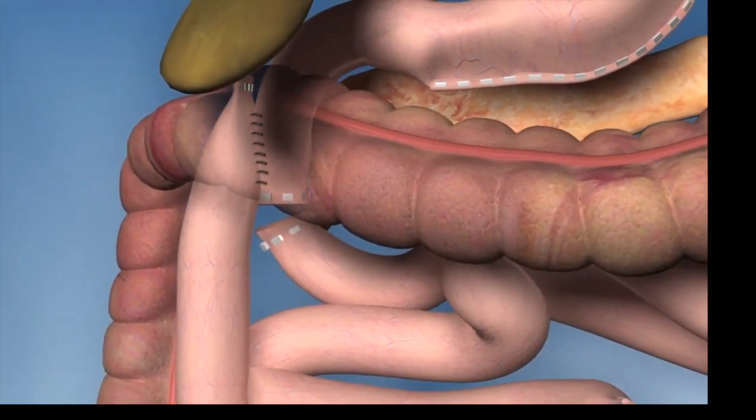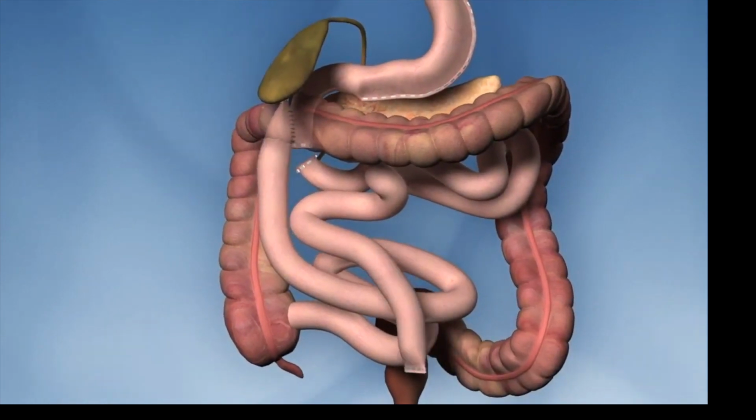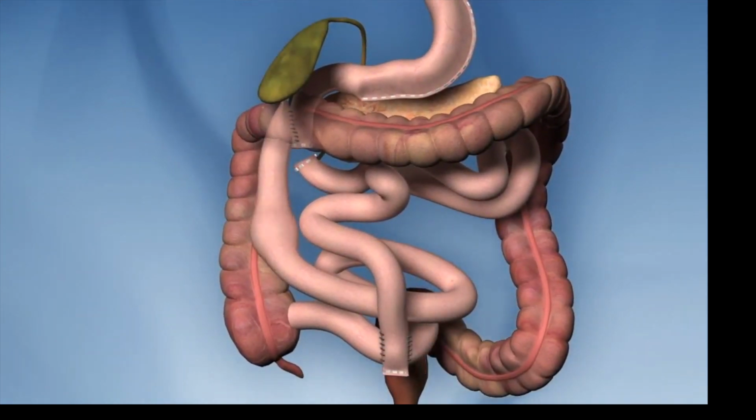The separated section of the intestine isn't removed from the body. Instead, it's reattached to the end of the intestine, allowing bile and pancreatic digestive juices to flow into this part of the intestine. This is the biliopancreatic diversion. As a result of these changes, food bypasses most of the small intestine, limiting the absorption of calories and nutrients. This, together with the smaller size of the stomach, leads to weight loss.